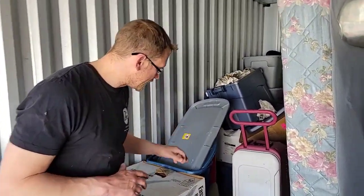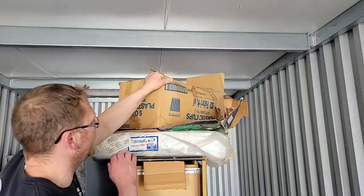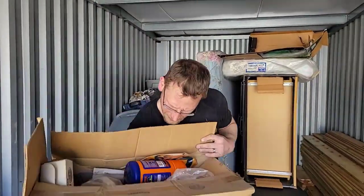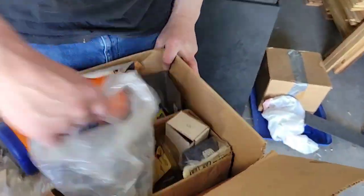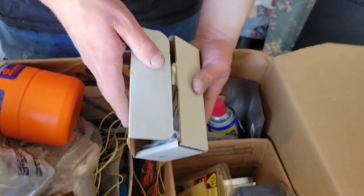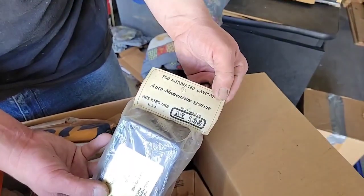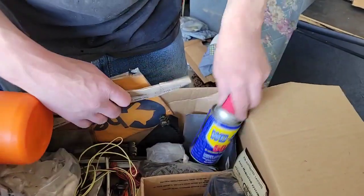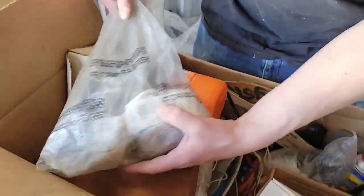I see tote, box, tote, lawnmower box. Let's see what's up here. Ooh, it's heavy. Oh man, it's heavy right now. What could be in here? What the heck is this? Holy smoke, I have no clue. So some kind of oxygen machine and stuff. Automotive systems. Chainsaw thing. This is like a whole hodgepodge of stuff. These are the kind of boxes you just don't know what you're going to find in them. All this stuff, what is this?